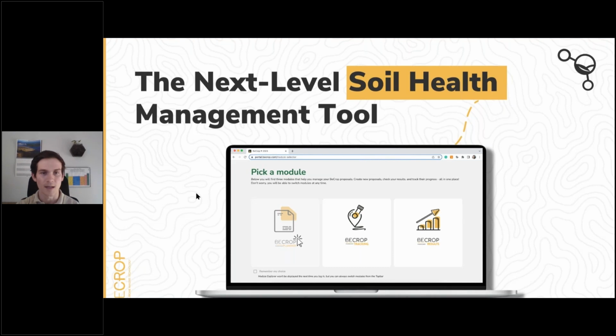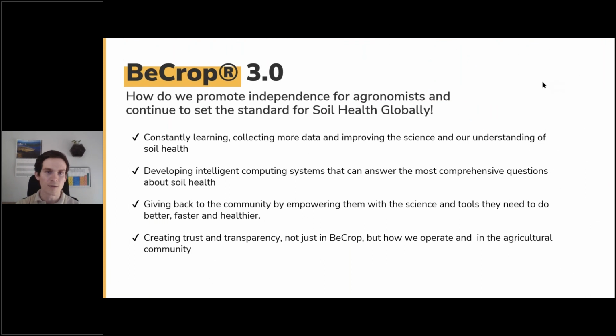The big update that folks will notice when entering our BeCrop portal is two new modules. Previously, when logging into the BeCrop portal, you'd go straight to your results overview and the dashboard that shows samples that have been received, along with tools and pages that can go over your results. We have now integrated two new modules, the project planner, as well as BeCrop Tracking, which we'll be talking about in more detail in a minute. The values behind these improvements include what we've always been doing at Biomakers, and really what we're looking to do is promote independence for agronomists, crop consultants, those in the BCA program, and continue to set the standard for soil health.